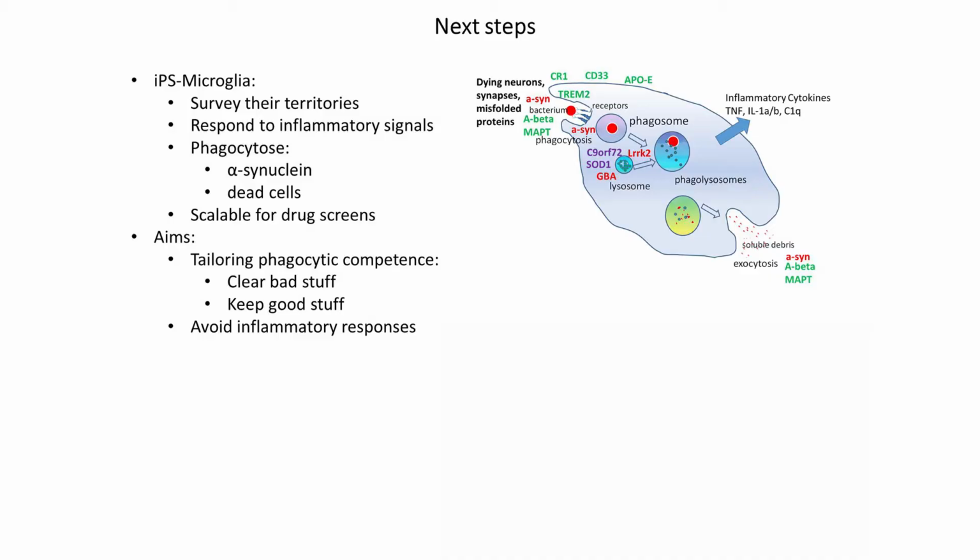So to summarise, I've shown you that we can make these cells from your skin cells. We can study neuroinflammation in a dish. These microglia are busy surveying their territories. They respond to inflammatory signals in the way that we would expect. They're capable of phagocytosing either alpha-synuclein or dead and dying cells. And this means that we're now able to try and understand these processes better and then look for targets that will be appropriate for doing drug screens on.